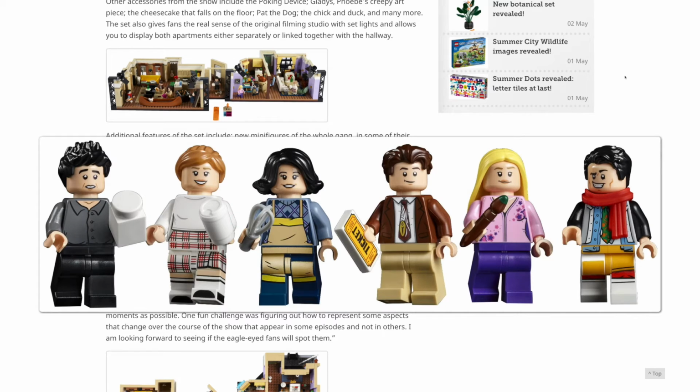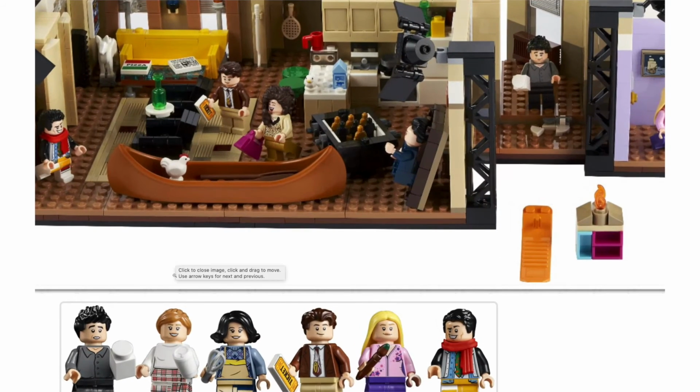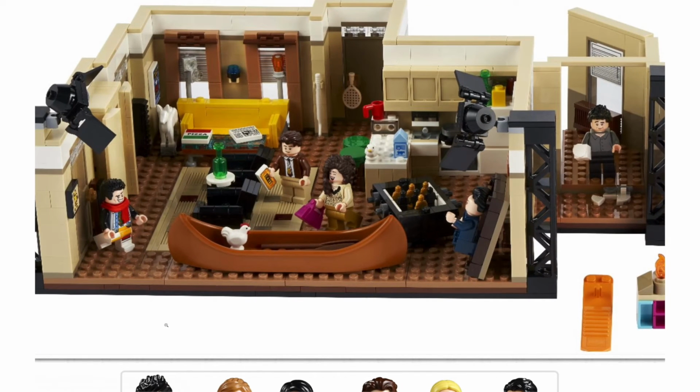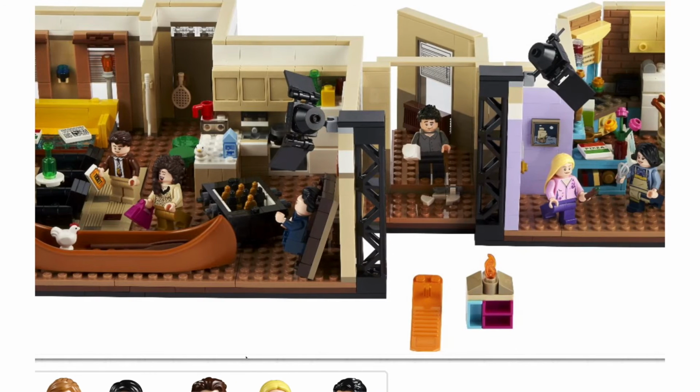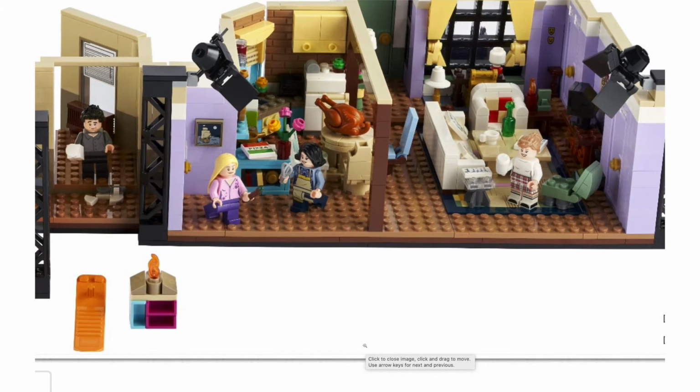They're all exclusive variants. We've got great new colors for hair pieces, like Bellatrix Lestrange's, and also this one for Sally from the CMF, from the Disney CMF series too. So I'm really happy about that. And I'm not a big Friends sitcom fan, but I've seen a lot of people talk about how there are so many references here to different episodes. And I think it's really great that LEGO has put this much effort into making this set.